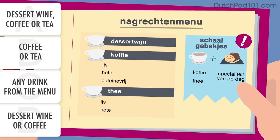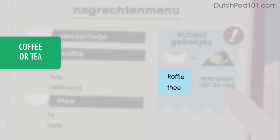The menu shows that you can choose from coffee or tea. Coffee, tea.